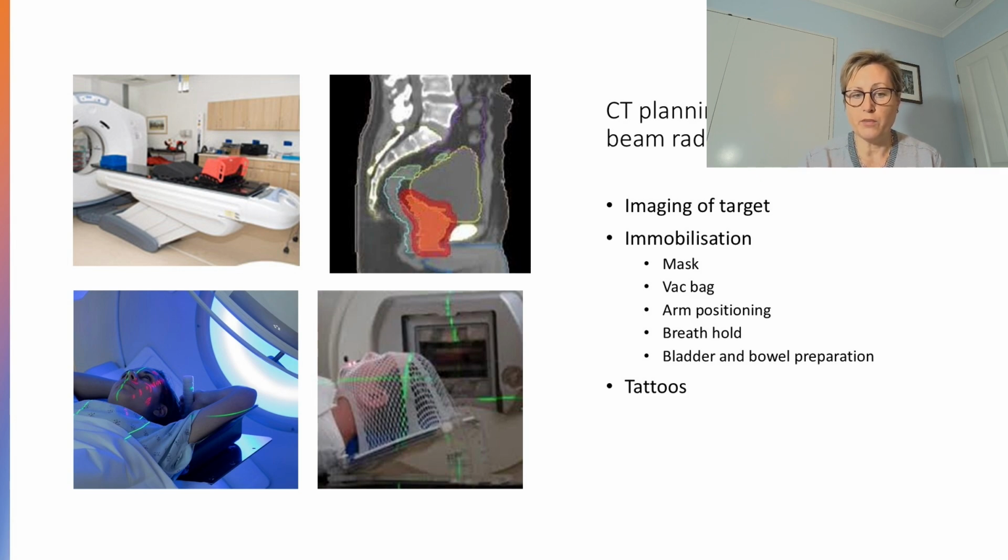Similarly, patients having, for example, breast cancer treatment will usually have their arms raised above their head and in a position that enables them to keep their arms still and stable for the whole course of treatment.